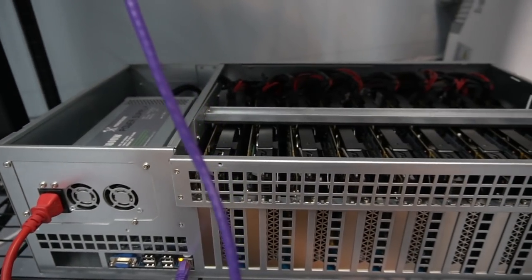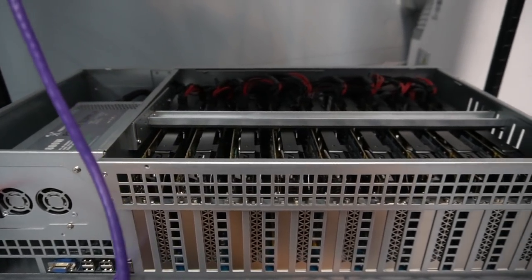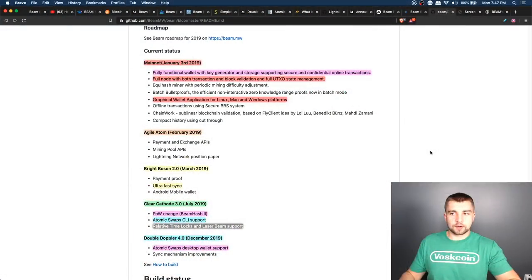And finally, let's review what Beam accomplished in 2019, what they're looking to accomplish in early 2020, and then just some final thoughts and summary here. So looking at their 2019 roadmap, they launched their mainnet, as we talked about, January 3rd, 2019. With their mainnet launch, they had a fully functional wallet. They had a graphical user interface GUI wallet, which did work successfully. You could not mine out of it, but that was fixed later on. Obviously, they're going to need full node capabilities there.